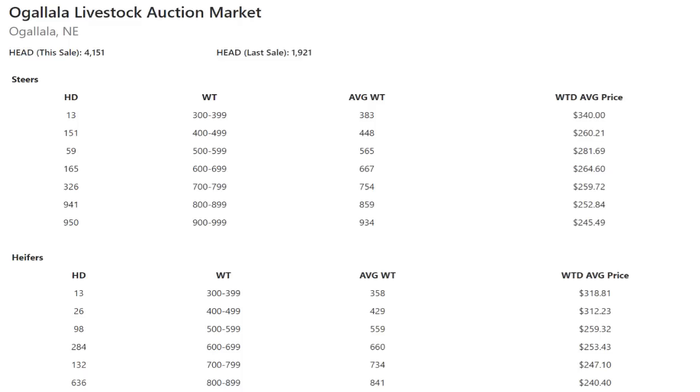Look at some heifers. How about 284 head of 6-weight heifers, averaged 660 pounds with a weighted average price of $253.43. 636 head of 8-weight heifers, averaged 841 at $240.40. I'll give you several individual quotes from all around that I thought were standouts.